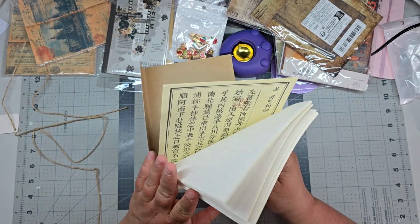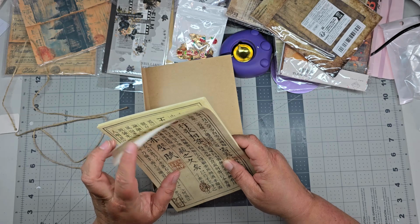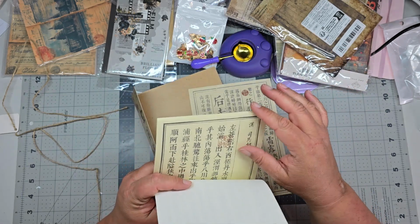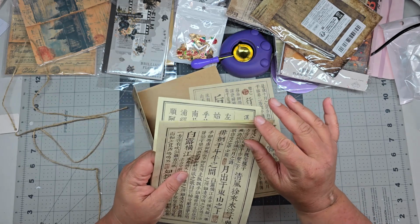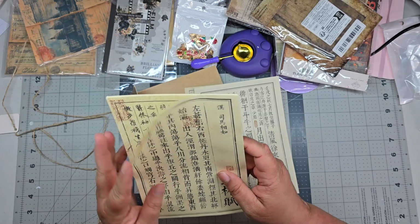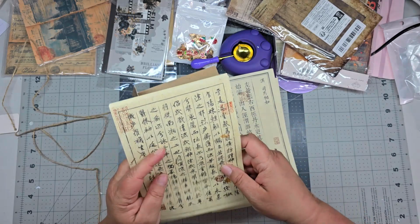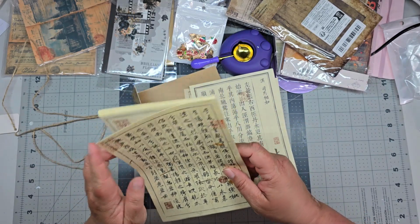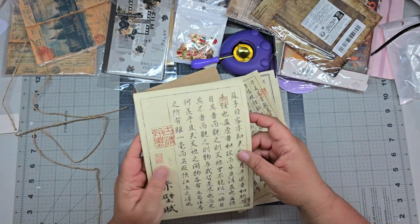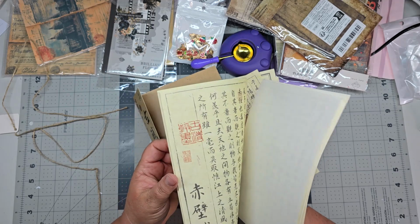And there's quite a few, and they're very thin. I've already used one, it looks like. I think I did in my journal. Yeah, they're just writings. I don't know what kind of paper this is. Almost feels like money. Well, yeah, that's what these are. Just a bunch of writings.